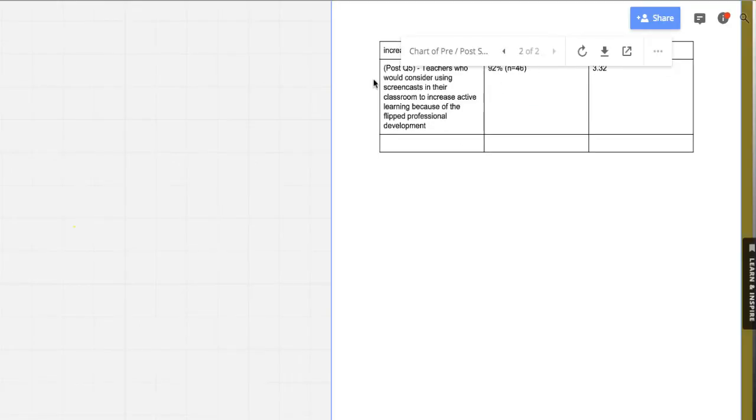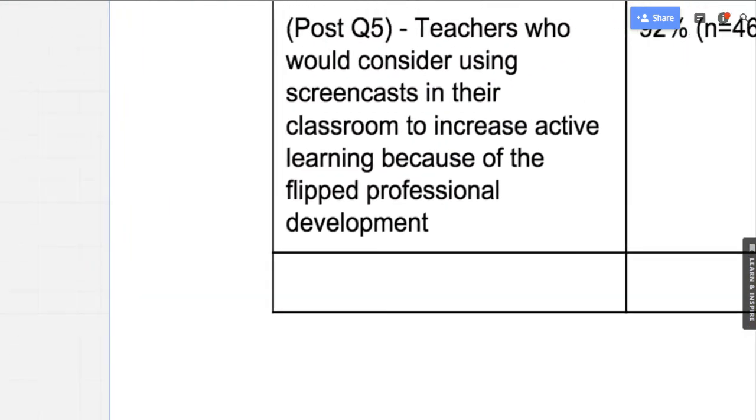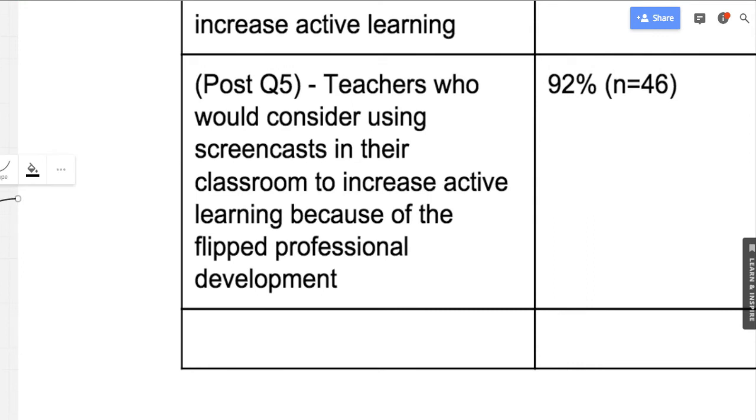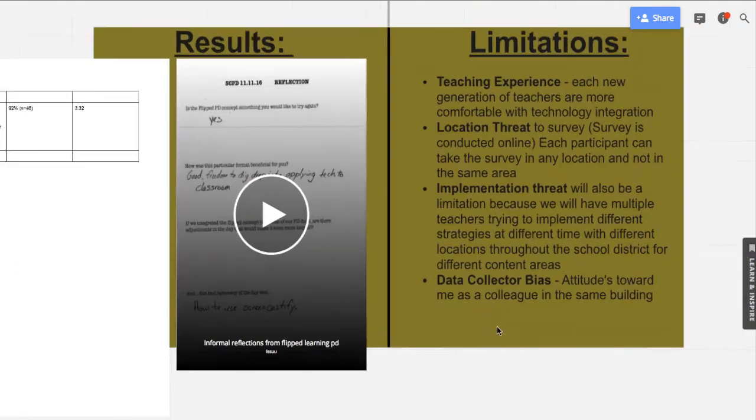That was the last one I want to show you here. Technology integration tool, screencasting, is what I consider a tool. You can have students do it, you can do it as teachers, and 96% of teachers were considering using it in their classroom. That's tremendous.